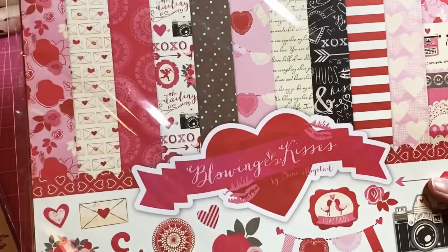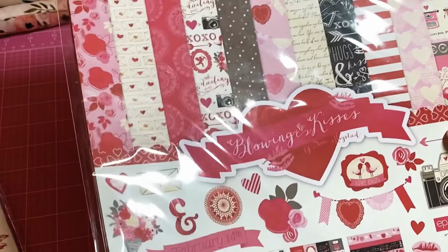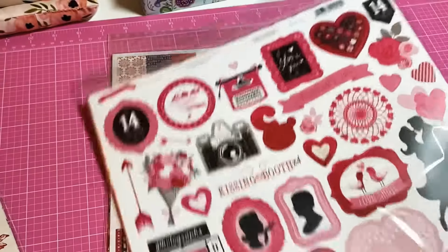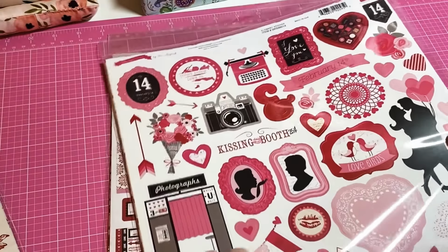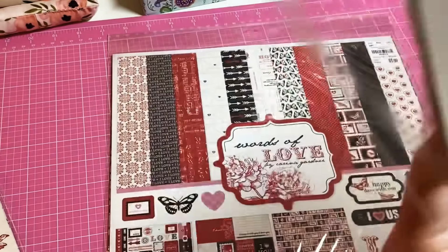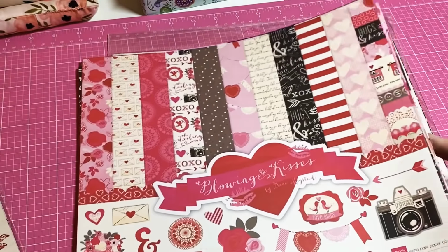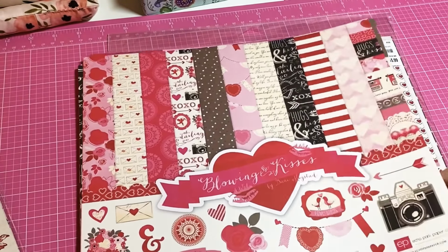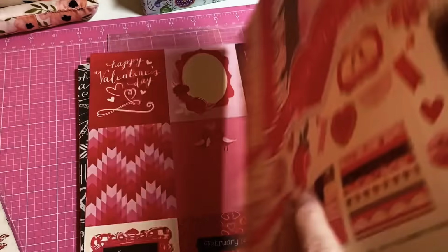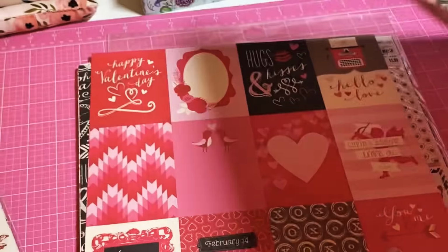Now this one is super cute. It's called Blowing Kisses and it's an Echo Park as well. So let's just open this one and look at the back. It's got the kissing booth. That's so cute. I'll have to make my husband something out of this. My husband doesn't get all sentimental on things like this, but I think he would like it. These are cute. Oh, very cute.